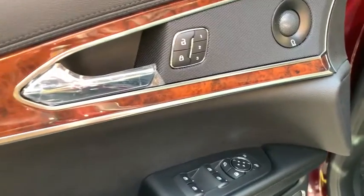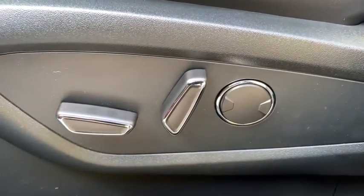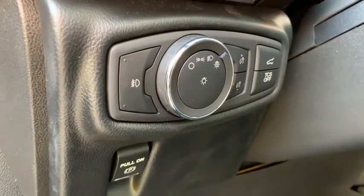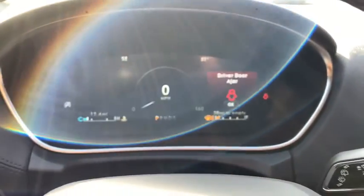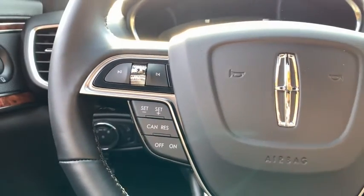These are just some of the great options this vehicle comes with: panoramic roof, all-wheel drive, sun moonroof, keyless entry, navigation system, keyless start, remote engine start, cooled front seat, power passenger seat, a serene sanctuary with a powerful heart. That's the Nautilus.